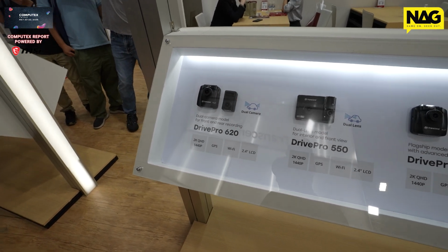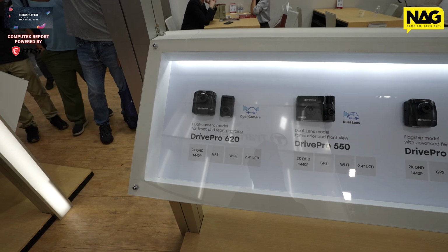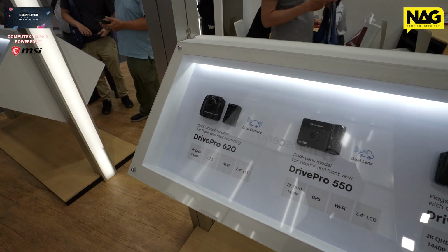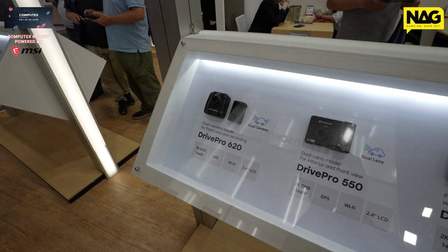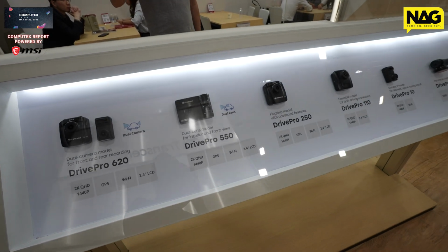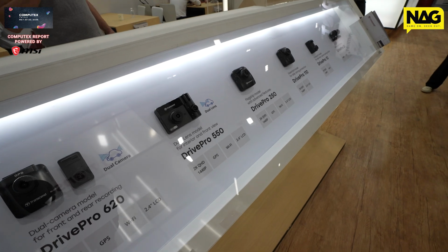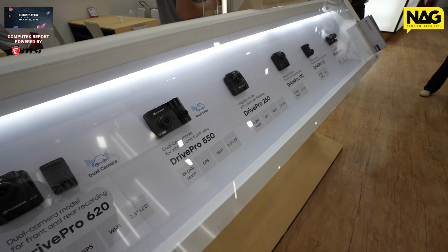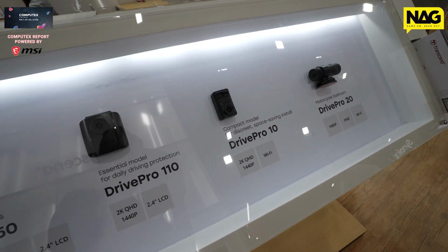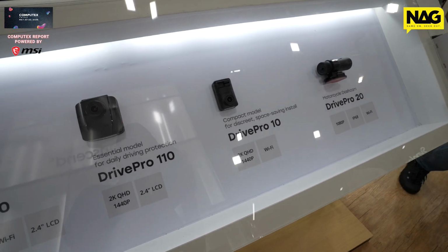This one's got built-in GPS, Wi-Fi, and a 2.4-inch LCD, so you can see what's happening in front of you. And there's a dual second camera that you can mount at the rear of the car to see what's happening behind you. You can also get these devices separately if you don't want a rear view camera. You can get the Drive Pro on its own. There's a lower end Drive Pro, and of course you can get that backup camera too if you just want backup or if you want to add a secondary camera.